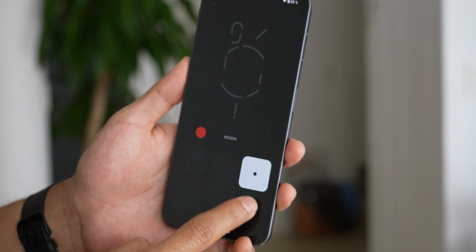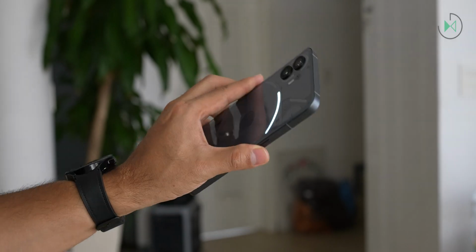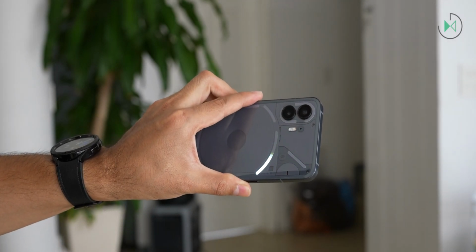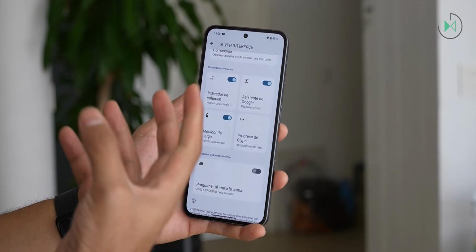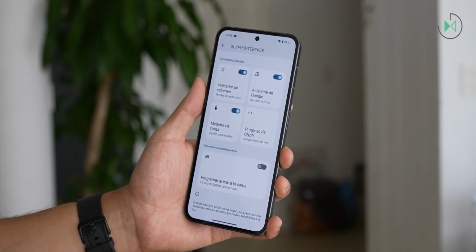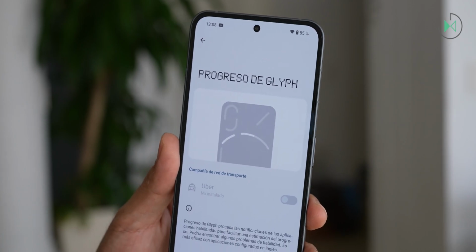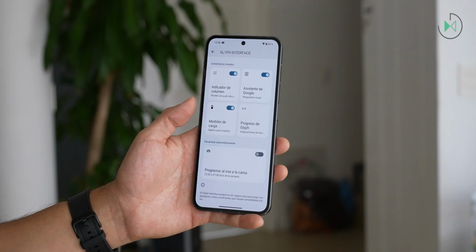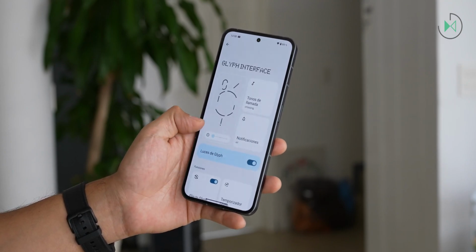You can also enable those lights to function as the volume indicator. As you can see, there it is. And also when you talk to the Google Assistant, you can show those lights as a visual response. When you put it to charge, also these lights will give us an indicator of the charging status. And currently it's also compatible with Uber, so those lights will show you the progress of your trip. And so that they don't bother you at night, you can enable a time to go to sleep, and those lights will automatically turn off.